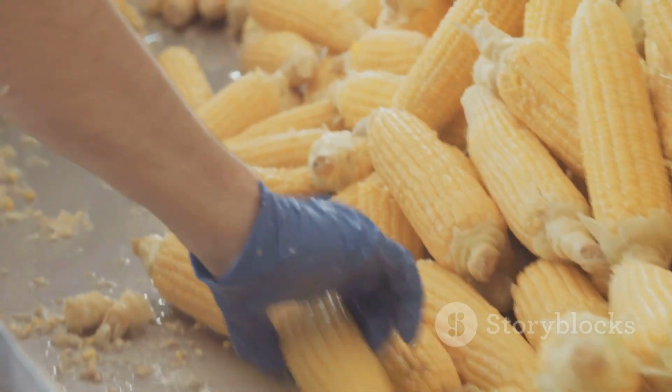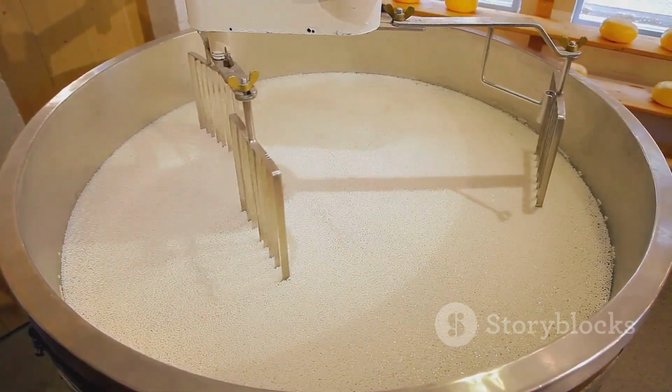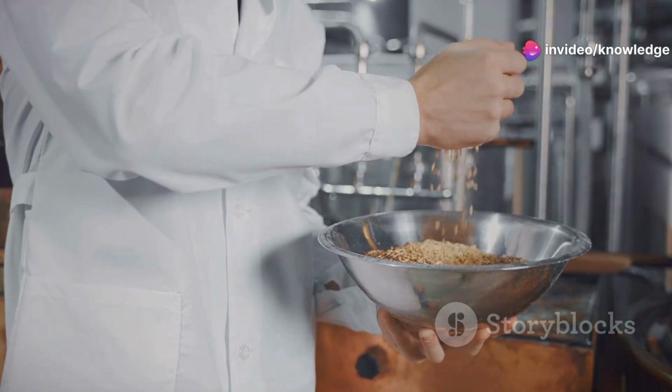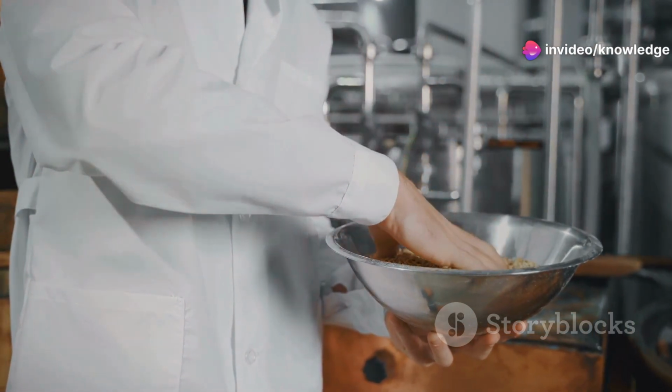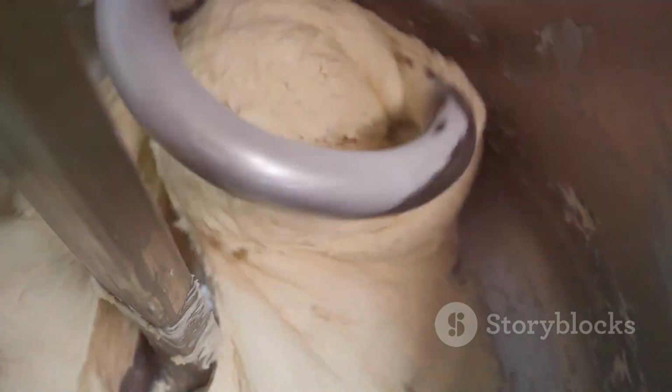With our corn grits ready, it's time to make the Cheeto batter. Industrial mixers combine grits with a precise amount of water. The water to grits ratio is a closely guarded secret. Too much or too little, and the texture suffers. The mixers churn until every particle is evenly hydrated.